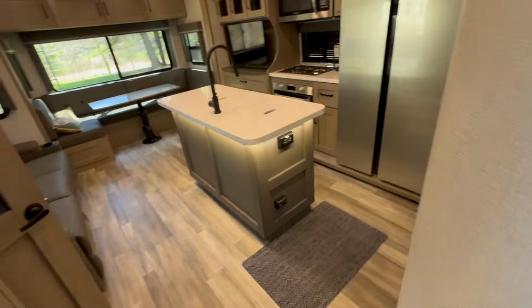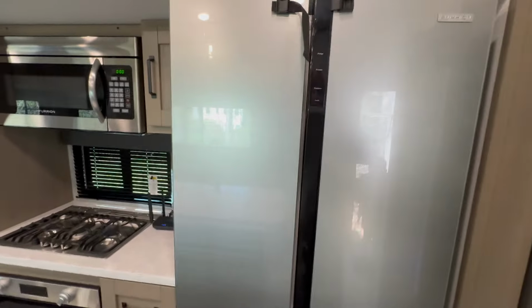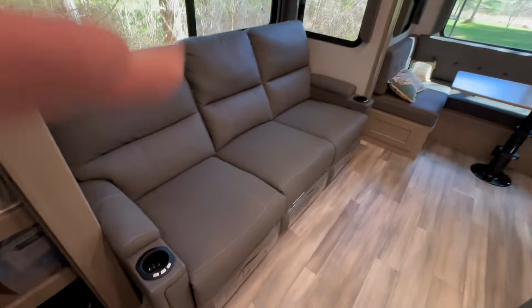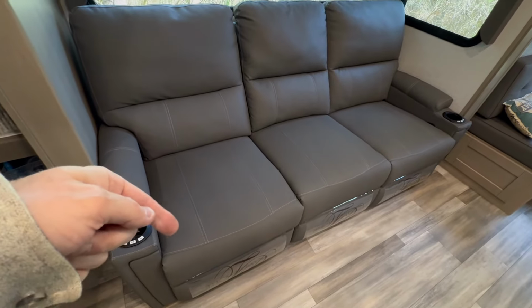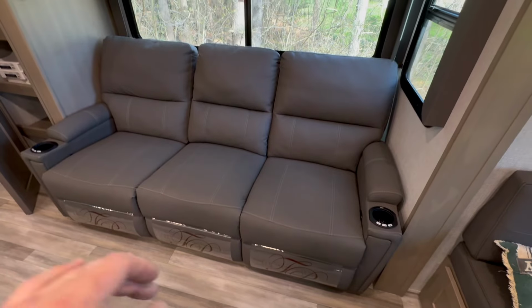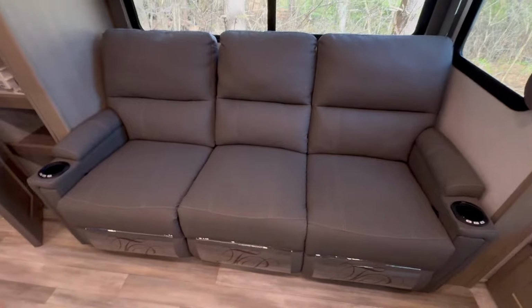Moving into the trailer, things I'd change. I think they need to come up with a better system to secure this door because it just doesn't work great going down the road. It's an easy fix, but it should be addressed. Little things like the couch, how it was secured to the slide, they didn't screw it down correctly, and all three of these individual cushions I had to reattach to the slide. Once again, not a big deal, took about 2 minutes to fix, but you shouldn't have to do that.